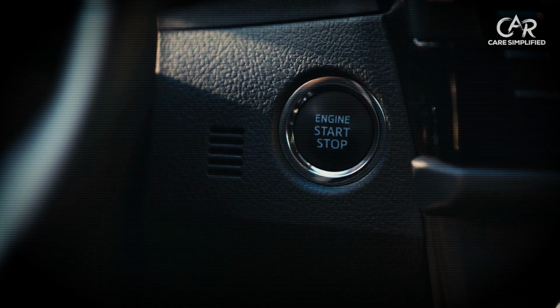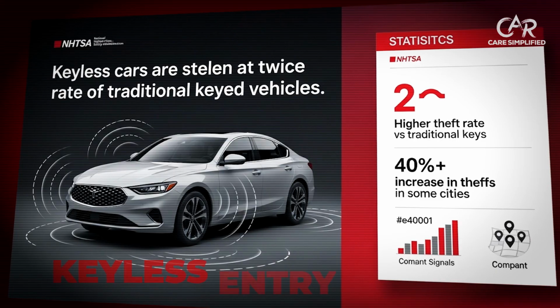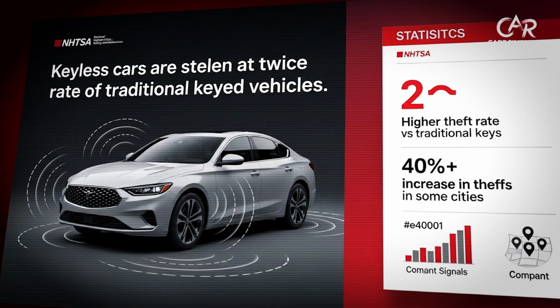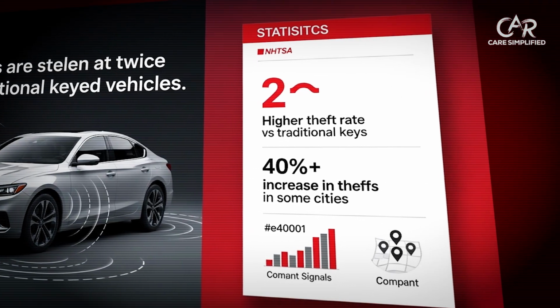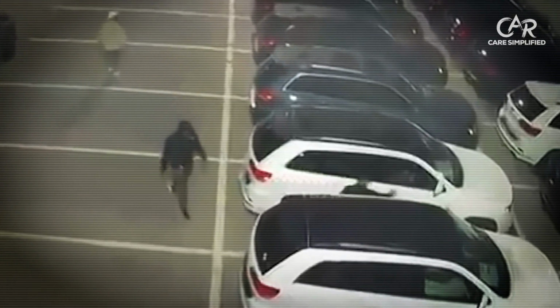Once they're inside your car's computer network, they can disable security systems, unlock doors, and start engines without needing any key fob at all. According to the National Highway Traffic Safety Administration, vehicles with keyless entry systems are stolen at twice the rate of traditional key-based cars. Major cities are reporting theft increases of 40% or more in neighborhoods with high concentrations of newer vehicles.